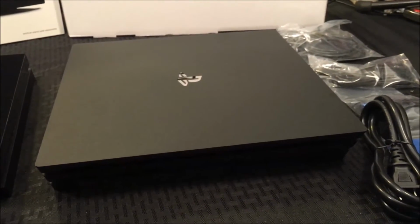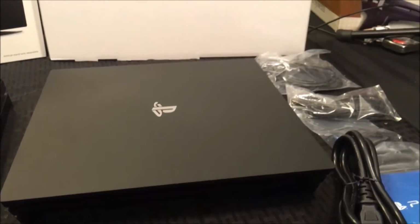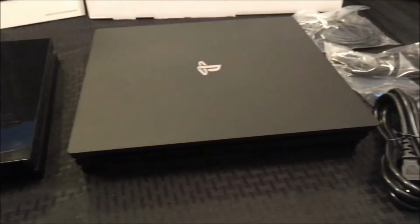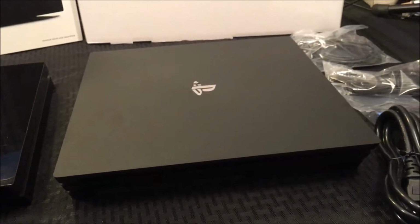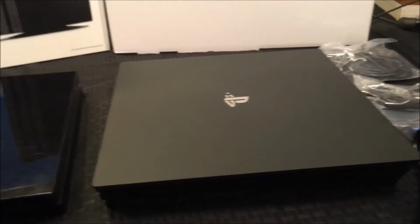It doesn't have an optical drive. It doesn't have the 4K optical drive. Oh, the PlayStation 4 Slim also has the updated AC Wi-Fi and Bluetooth 4.0 as well. It doesn't have the extra 3.0 port though, and it removes the optical port. So this is really the one to get.